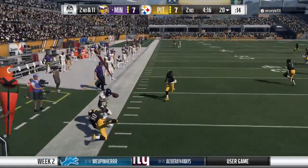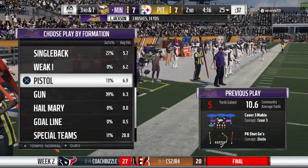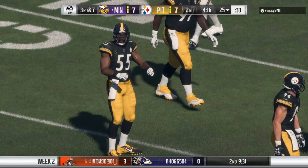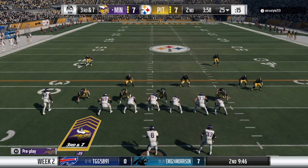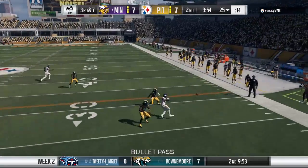Oh, he's got some breathing room. Oh, and now he bowls him over. He'll end up getting 5 out of that, but now they're looking at 3rd down. Okay, he's not going to get the first down, but this is still a nice job of buying some time and then running to get to the sideline and get out of bounds and avoid the big hit. Under 4 to play now. Clock running. 3rd down.